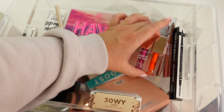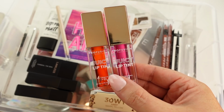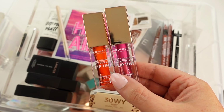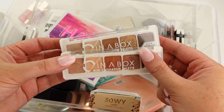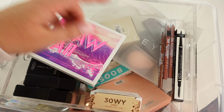But I finally got the 2 other shades of the Profusion Juicy Lip Tint. I got the orange one and the berry one. So these are going to go in my drawer because I definitely want to start using these. I've really been loving these Catrice palettes, so I'll just continue to keep using them. So I think I'll add these to my drawer as well. And then I just have a couple of other things.